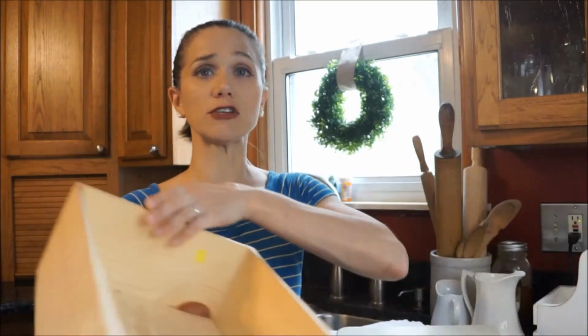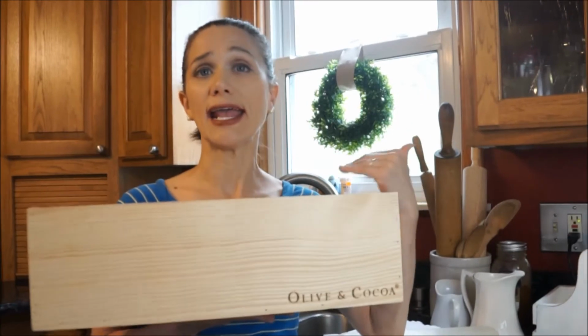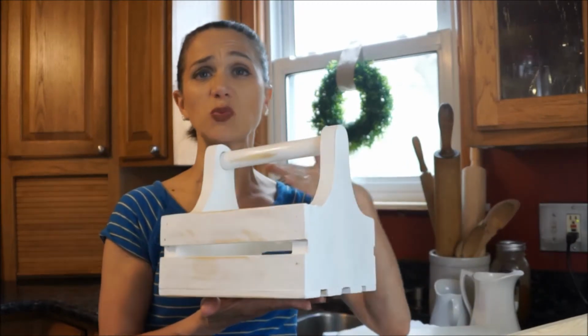The next thing is wood. Anything wooden I like to find at secondhand. It doesn't matter what color it is, and as long as it's in pretty good shape, you can pretty much sand it, stain it, paint it, do whatever you want. I use this in my office to store envelopes and notebooks and things like that.